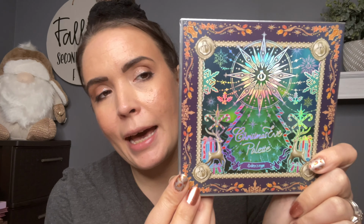And first off, I'm gonna go ahead and start with the Christmas Eve palette. And I want to mention that when you order things from Odin's Eye, they come so well protected. And these just feel luxurious. Whenever you're opening them up, the way they feel, they're sturdy. The stuff on here is raised. I mean, it just feels nice. It feels like you are opening up something special. And I just think this would be a really cool gift if you have any makeup lovers.